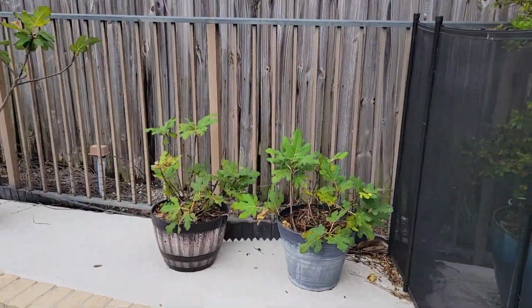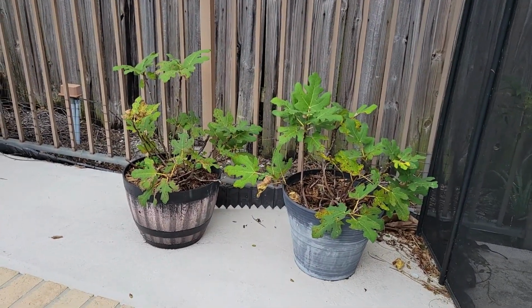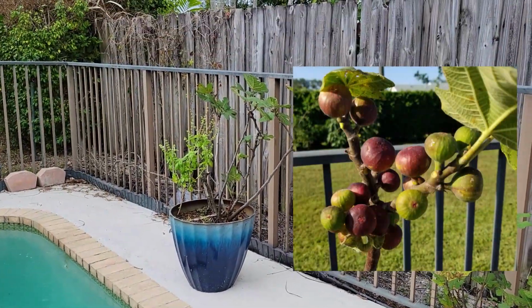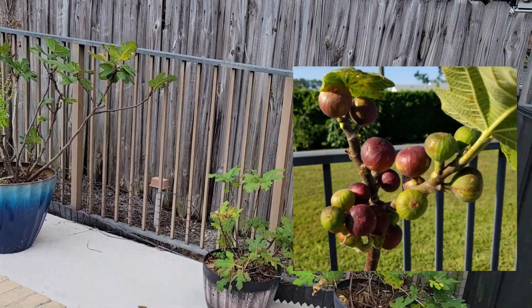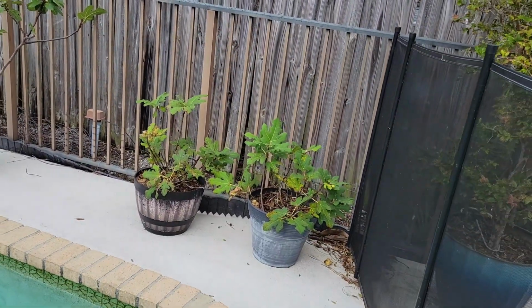The last of my potted plants are my 3 fig trees. The big one has produced a lot of figs in the past, but recently none of them have really done anything, probably a result of my neglect.